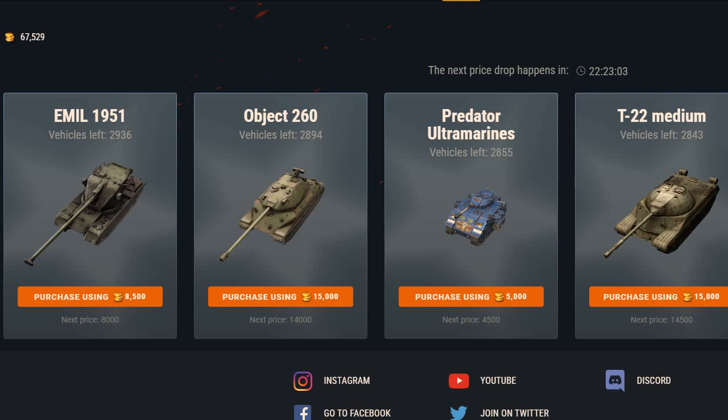What would be a fair price? I think because it's an auction, around 6.5k is the price I'd be looking at picking up this tank. 6k would be better, but I don't think it'll get lower than that. I think people will start picking it up around that price. So just keep your eye on that tank.